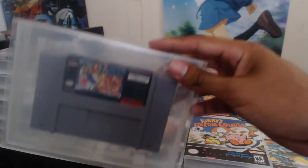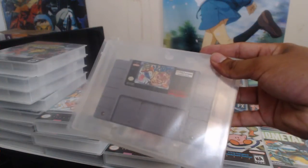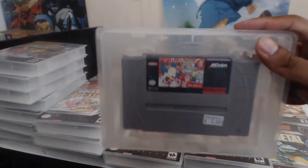Ren and Stimpy Veediots. I hate Ren and Stimpy. I hate the show. I got this game, I'm not sure how I got it. It's been so long. This game, I just can't get into it. I can't say too much about it. I just can't.